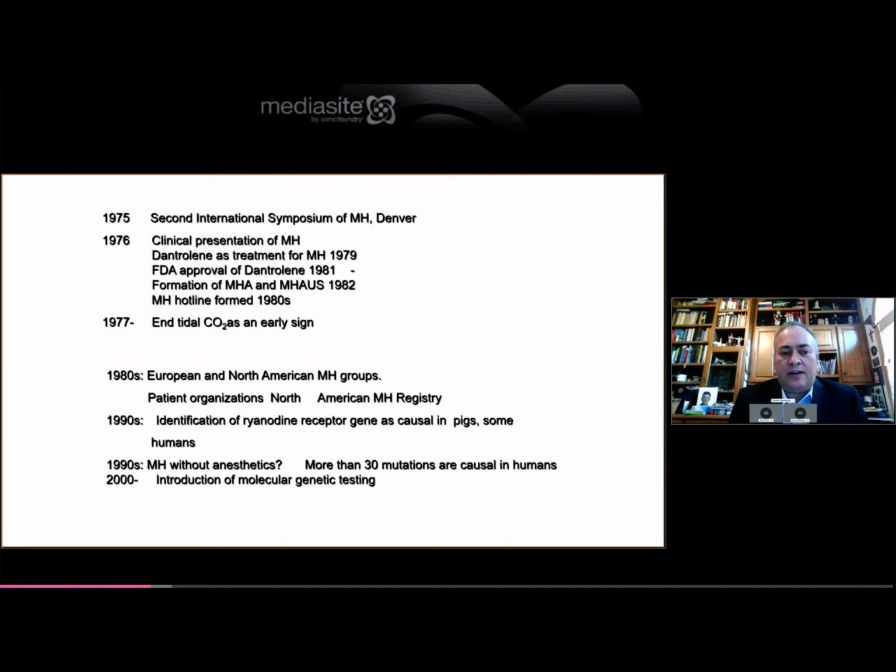Things continued to develop quickly in the 70s, including the description of the end-tidal CO2 rising, which is very important up to these days as well. In Europe, finally, there was the identification of the ryanodine receptor gene as being the cause for MH. I mean, the mutation of the gene was the cause of developing this reaction to anesthetics. And then in the early 2000s, we developed genetic testing as well.